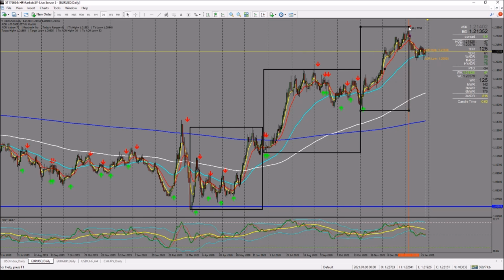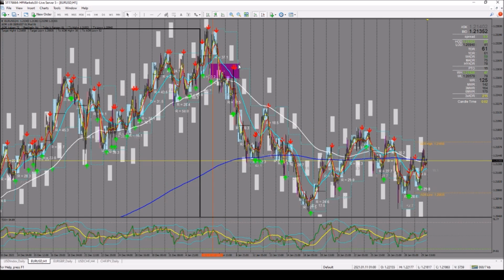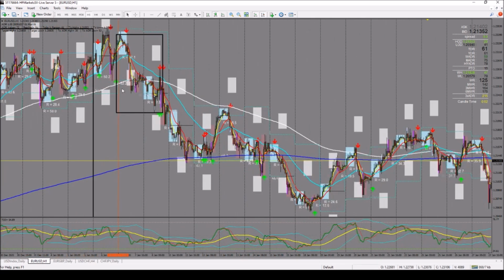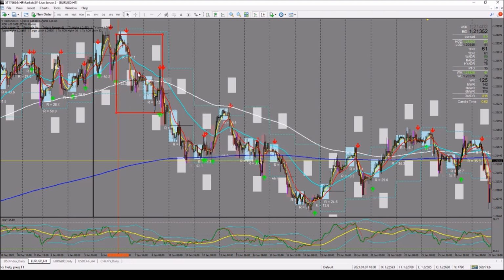So going down to the lower time frames, I would like to go direct to the H1 time frame to see how everything played. As you can see, I'm sorry for the clutter of these indicators, we had the first drop, this was the first drop on the H1 time frame. Then after that we had the second drop.